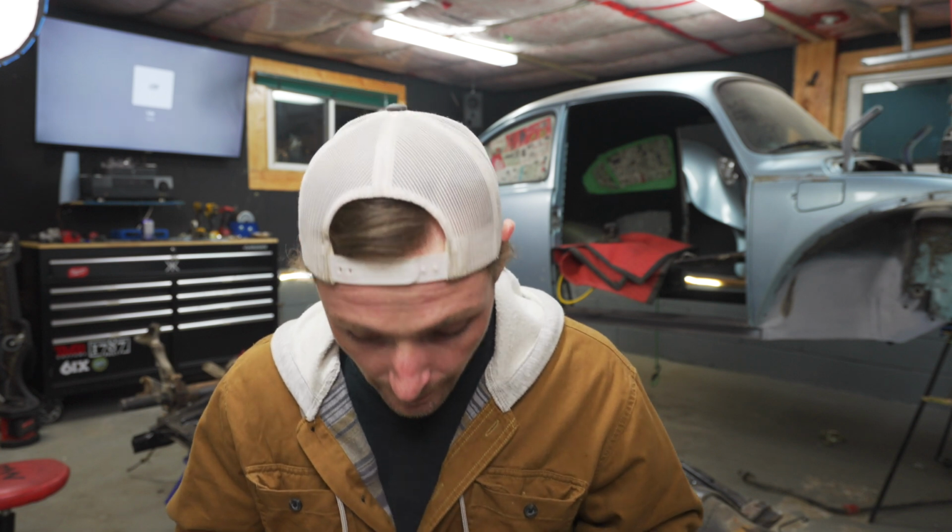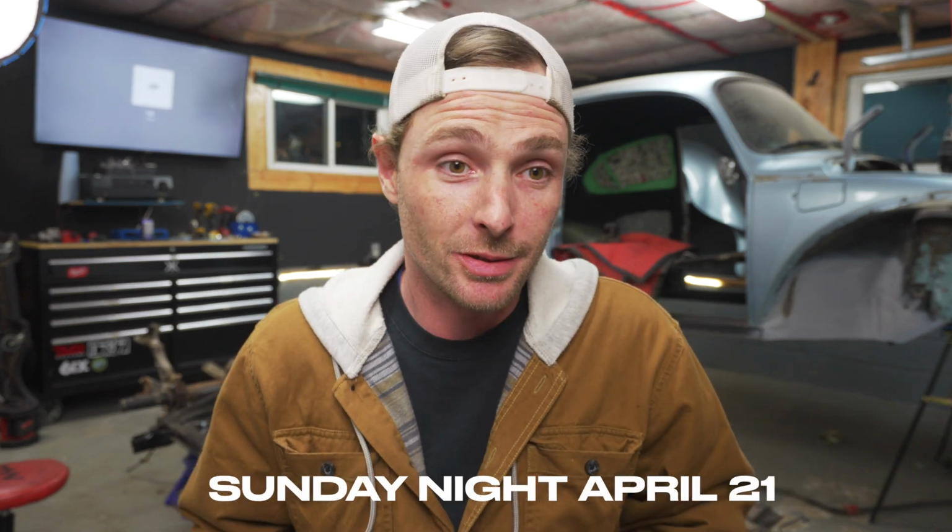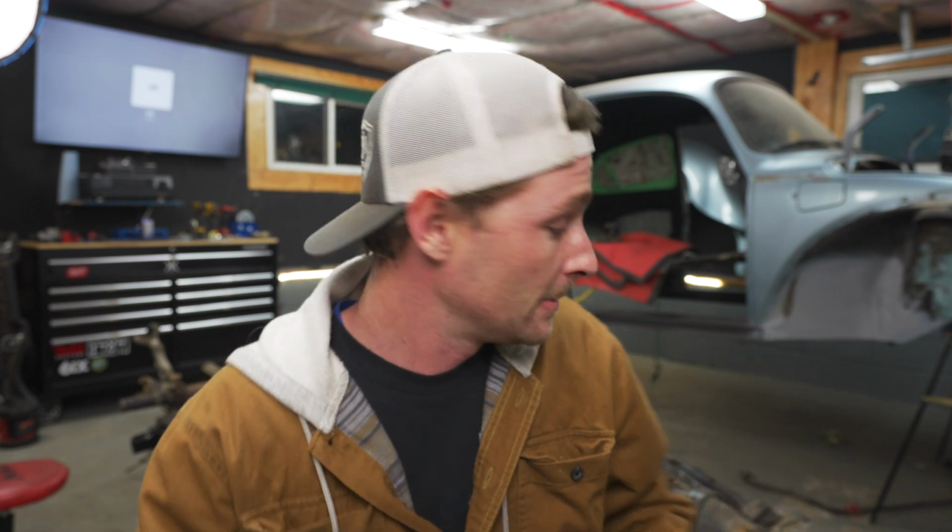I don't know what I want to say yet. Alright, it's Sunday night. I used the day to get some stuff done around the house like every other adult. But I'm gonna use my night to get some stuff done in the car. So last night we got the pan roughly stripped. I'm gonna finish stripping it tonight.